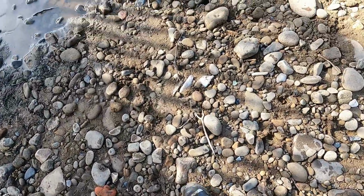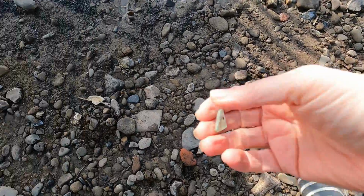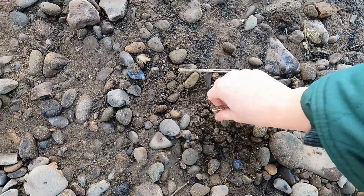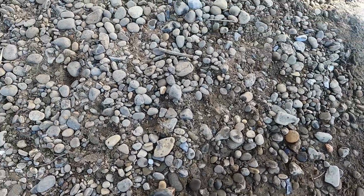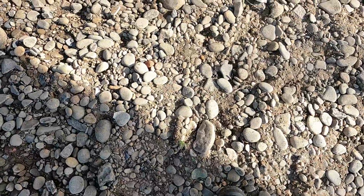We're looking down straight away. I found a piece of river glass there, and there are also bits of pottery. We've got this here and this here, so I think we're going to find some little bits and pieces, but are we going to find anything bigger? I don't mind little pieces as long as they're interesting.